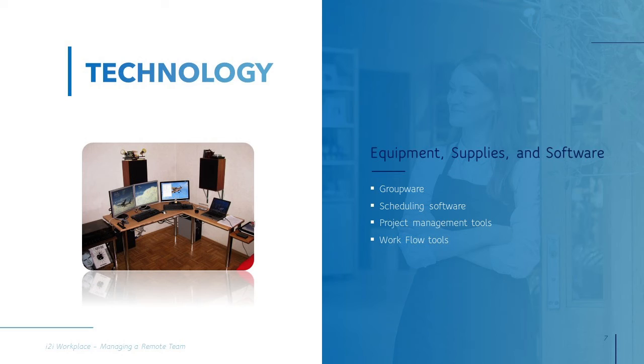When it comes to equipment, be clear about who will provide the remote team with the tools they need. If you ask the team members to supply their own equipment, you'll need to determine how it will be paid for, how technical support will be provided, and what features it should have. Also, you'll have to determine who should pay for supplies like paper and toner.